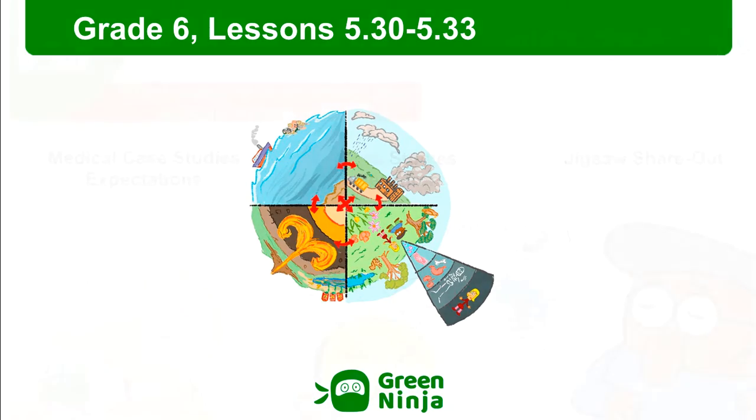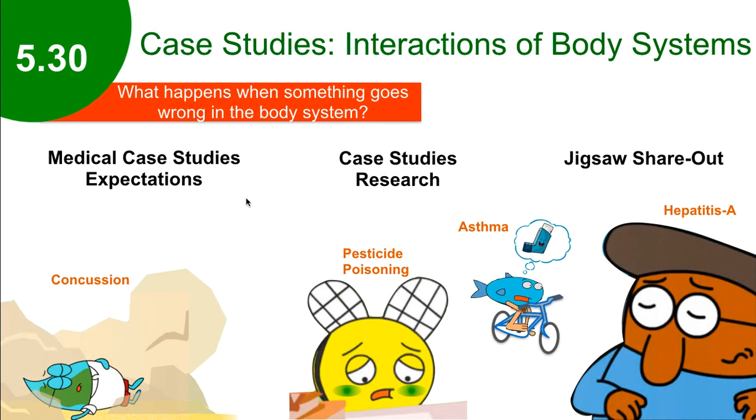This group of lessons starts with students investigating medical case studies to figure out what happens when something goes wrong in the body. We lay out the expectations for the project and give an example of what happens when you get a concussion. Then students research some specific body disruptions often related to pollution, like pesticide poisoning or asthma and hepatitis A. They'll share out their assigned case studies in a jigsaw.